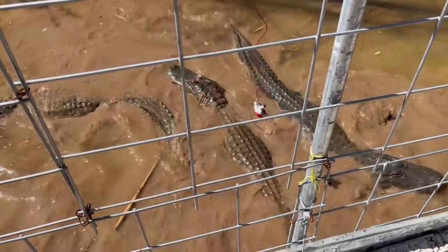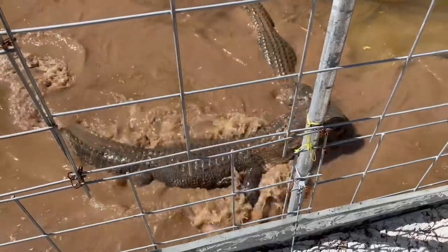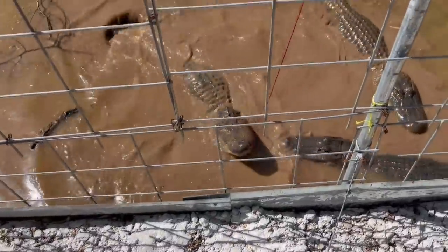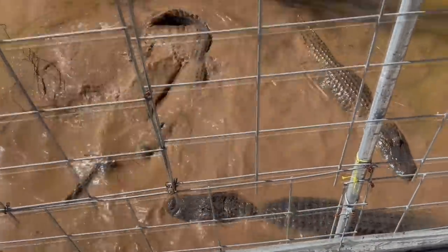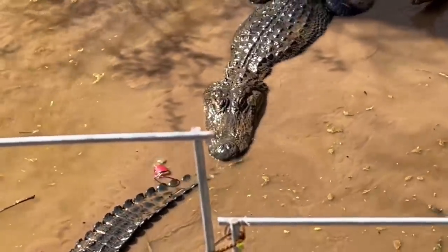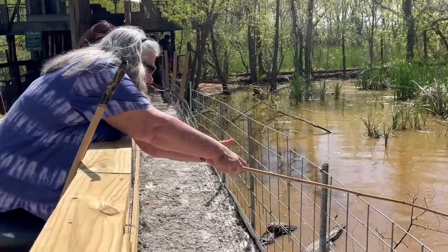I think they're going for Darwin. I don't know. You don't think they're looking for the hot dog anymore? Ah! Oh God, he ate Darwin! Let go of Darwin! They got Darwin. Let go! Oh, they got Darwin. He did. How are we ever going to catch him again? I'm not going after him. I feel terrible now that we killed Darwin.